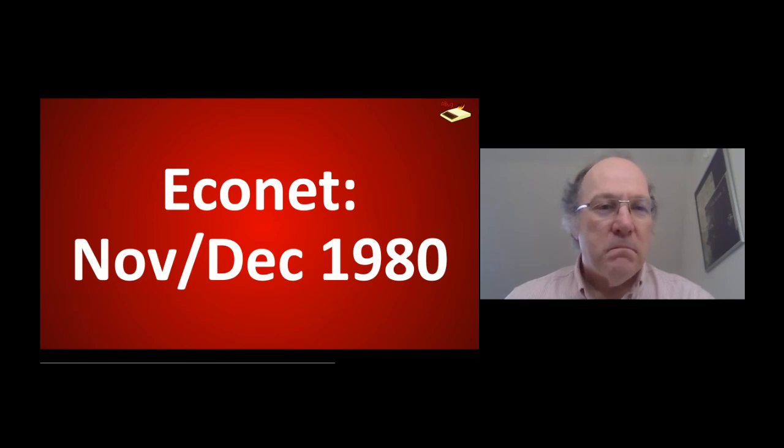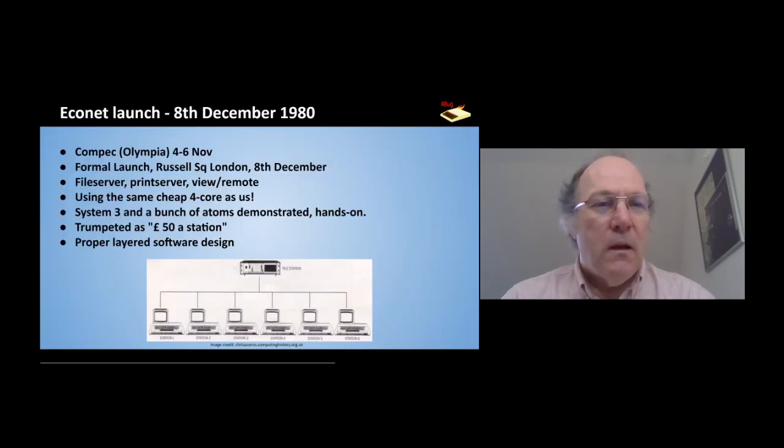And then Econet was launched. I believe it was announced at the Compex show in Olympia in November, but the real launch was an event in a hotel off Russell Square in London on 8th of December 1980. So that to me is when Econet begins.